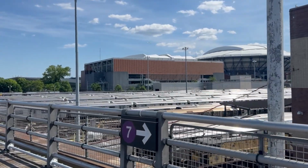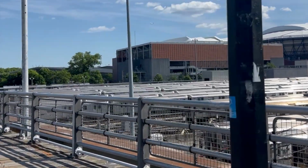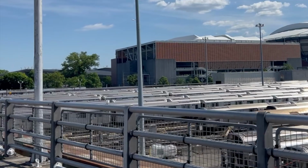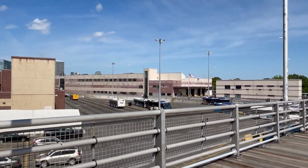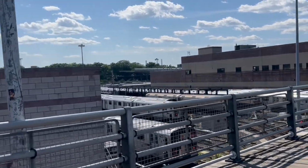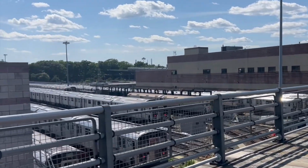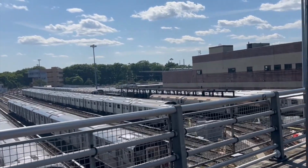So there's the Corona Yard. It's where all the 7 trains park at the end of the day usually, or they run all night. Really depends. Apparently there's a small bus yard here too. I never knew that. Guess you learn something new every day. So in this train yard, there are R142s, R142As, R188s, and I think R62 and R62As.